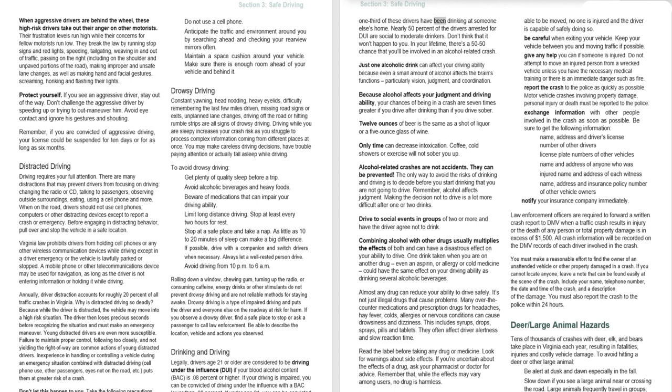One-third of these drivers have been drinking at someone else's home. Nearly 50% of the drivers arrested for DUI are social to moderate drinkers. Don't think that it won't happen to you. In your lifetime, there's a 50-50 chance that you'll be involved in an alcohol-related crash.